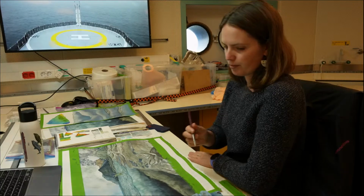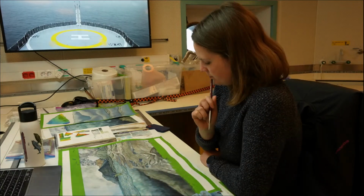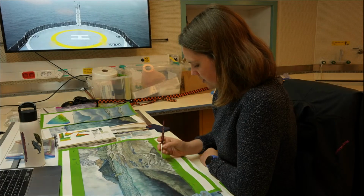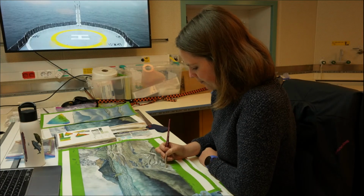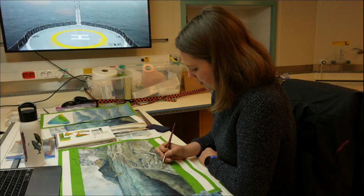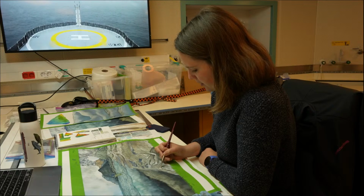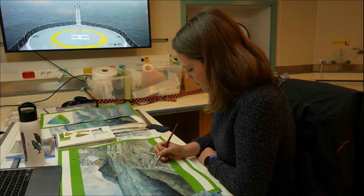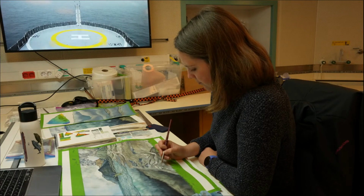I've been able to help with the science quite a bit, which has been fun, to learn some new types of sampling and things like that. And a lot of the time it's just observing, which is also really fun, and getting to learn about a field that's different than something I've experienced before.